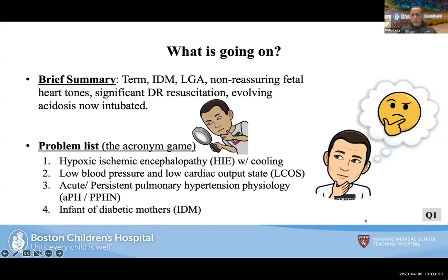So I think we have our first poll question, which Laura will put up on the screen. What is the most likely cause of heart failure in this neonate? Just for everybody, I see there's 92 different participants. Just choose one, and then we'll get to our answers. Give everybody a few seconds.